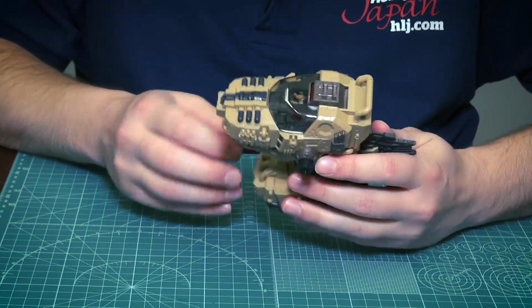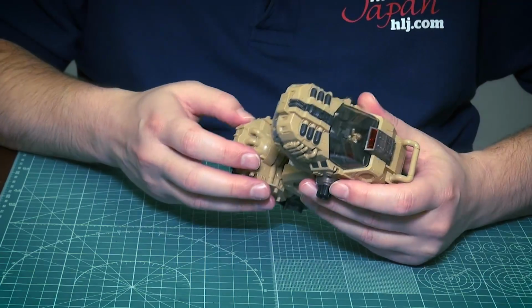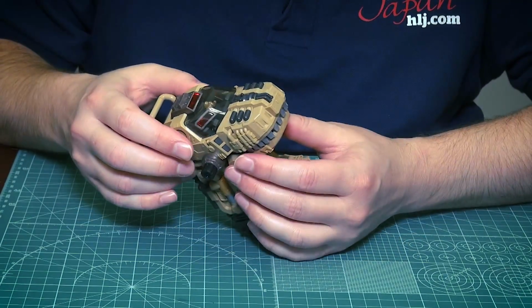So this is maybe a newer one, because I know some of the older Zoid kits tend to not really hold together too well, but so far this guy's doing pretty good. Everything fit together nice and tight, so that was nice and impressive.